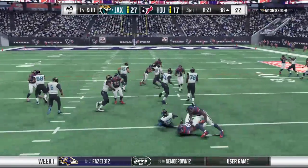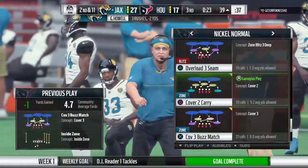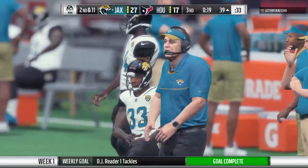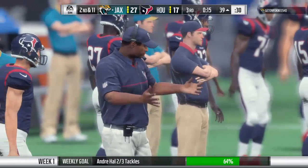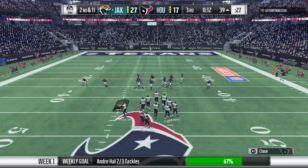They'll run it now out of the gun. And the play goes nowhere. Losing yardage back near the 40 at the 39. It's a loss of a yard there, and now second down. And the offense behind the chains here a touch on second and 11.